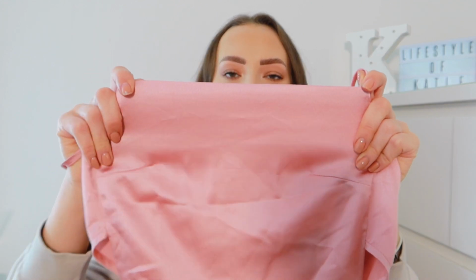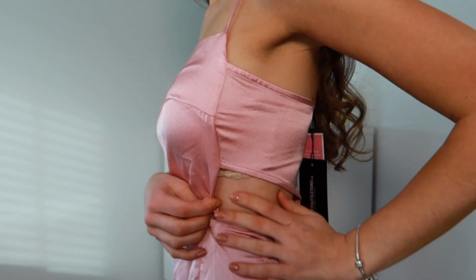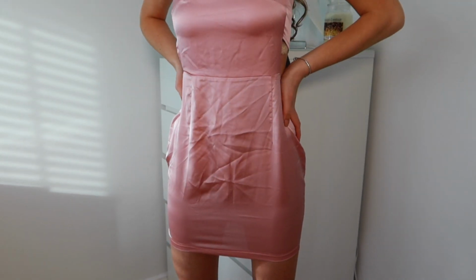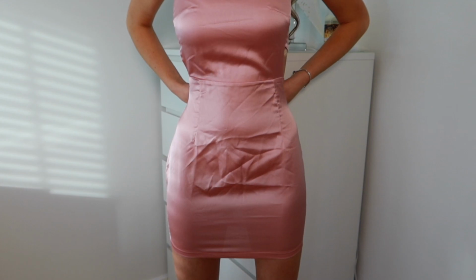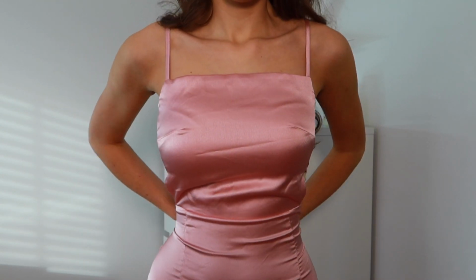The neckline is just a straight neckline, which I don't know if I found a bit boring or not. I don't know if I had it too high up and I needed it a bit lower down. Just a plain mini dress, and then the detail is this cutout bit on the side. To be fair, it would have been nice, but it was just all a bit big on me. The middle of it was too big. I think if it fitted tightly, it would have been a lot nicer.